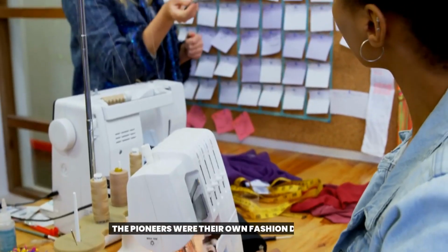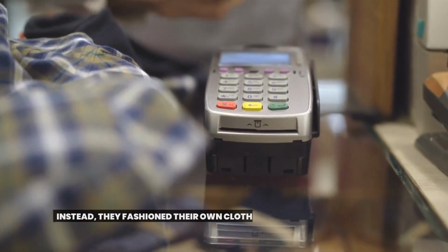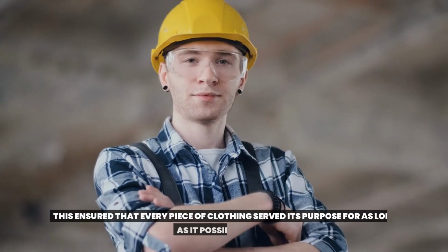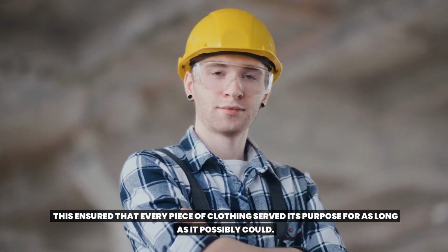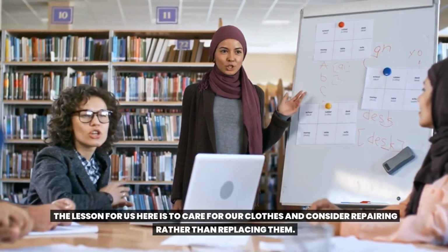Customized clothing and maintenance. The pioneers were their own fashion designers. They didn't have the luxury of shopping malls or online stores. Instead, they fashioned their own clothes and were adept at mending and patching them when they wore out. This ensured that every piece of clothing served its purpose for as long as it possibly could. The lesson for us here is to care for our clothes and consider repairing rather than replacing them.